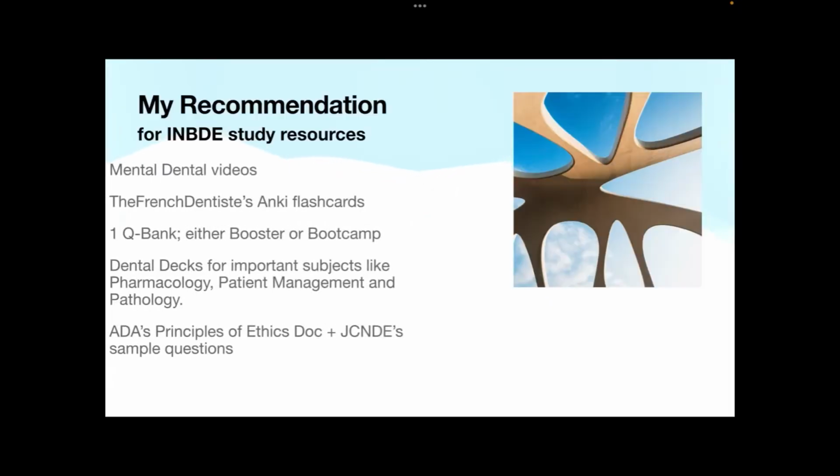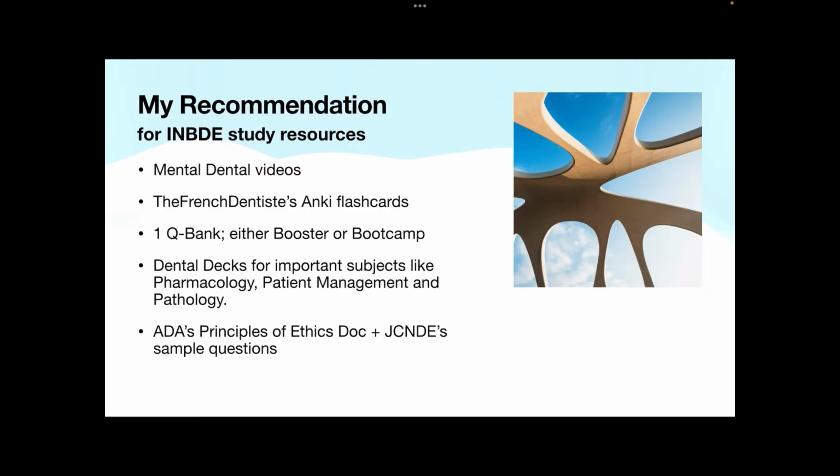In conclusion, I just want to share this slide where I've listed out my recommendations for study resources that you can use for your INBDE preparation. You can customize it according to your own liking, or you can add or subtract as per your needs.